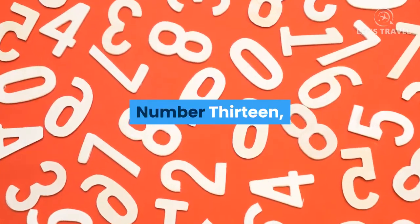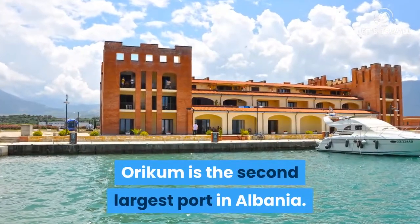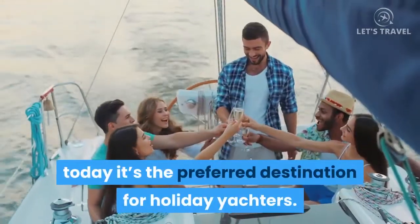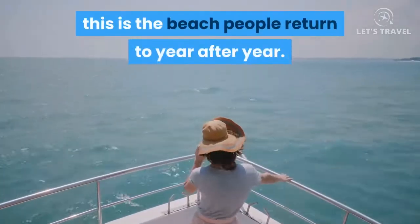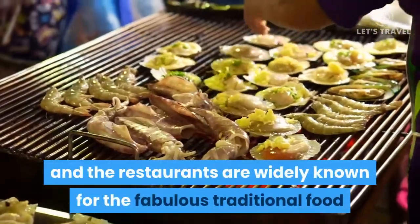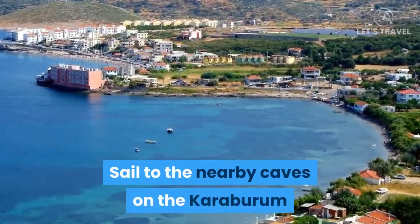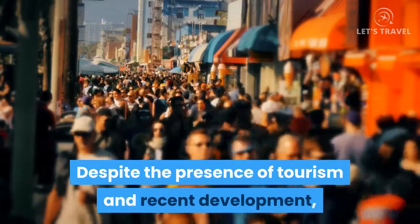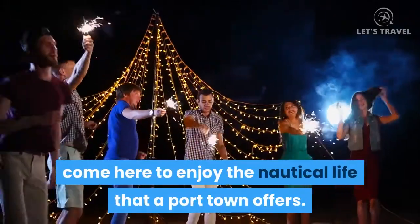Number 13. Oricum Beach. Founded in the 6th century by the Greeks, Oricum is the second largest port in Albania. Once used by Caesar, who kept his troops here, today it's the preferred destination for holiday yachters. Located between Saranda and Vlora, this is the beach people return to year after year. It's clean with fine pebbles, and the restaurants are widely known for the fabulous traditional food that they serve. Sail to the nearby caves on the Karaburun Peninsula for a great day excursion. Despite the presence of tourism and recent development, this is not a town known for excess. Come here to enjoy the nautical life that a port town offers.